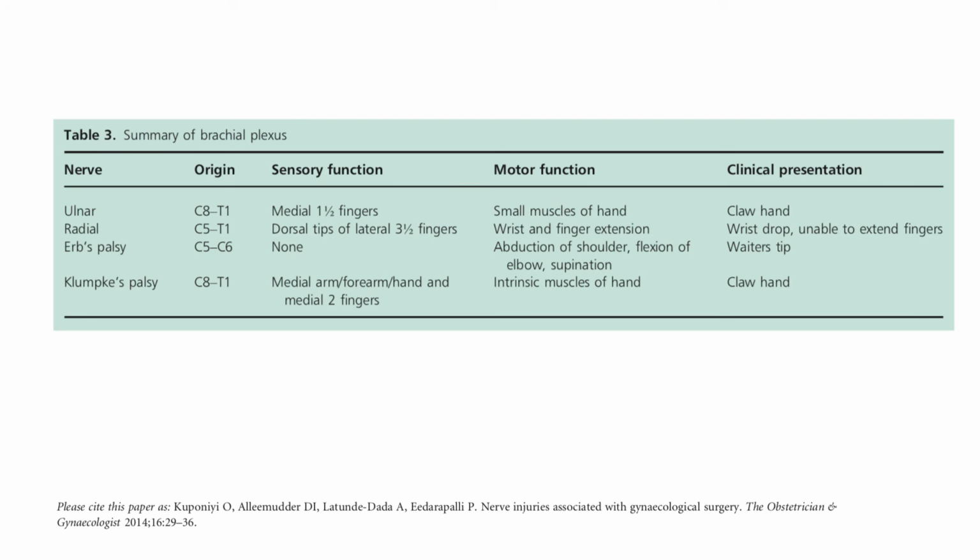Summary of the brachial plexus. So you've got your ulnar, C8-T1, medial 1.5 fingers, small muscles of the hand, and the clinical presentation is claw hand. Radial is C5 to T1, dorsal tips of the lateral 3.5 fingers, wrist and finger extension, and the clinical presentation is wrist drop, unable to extend fingers.